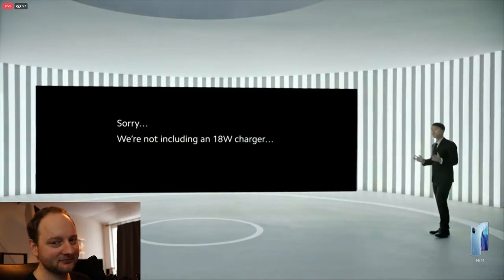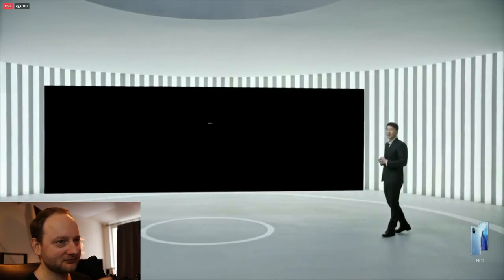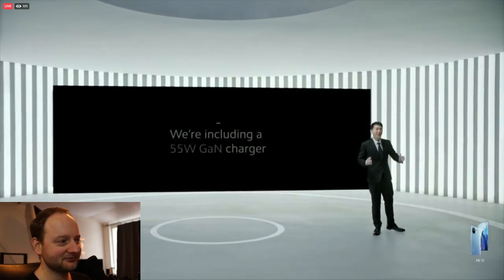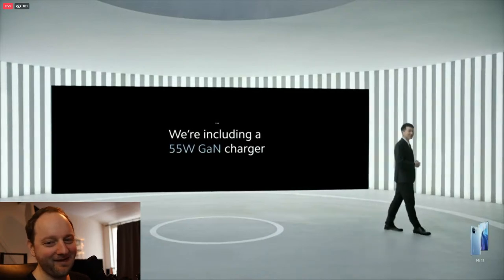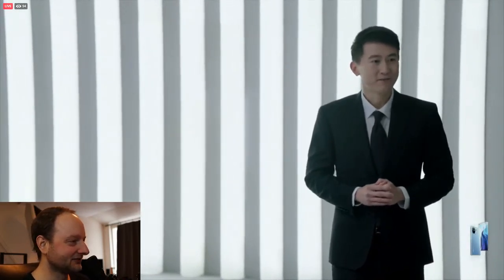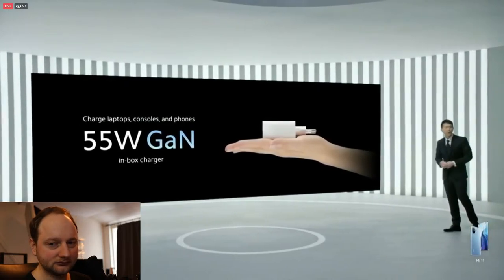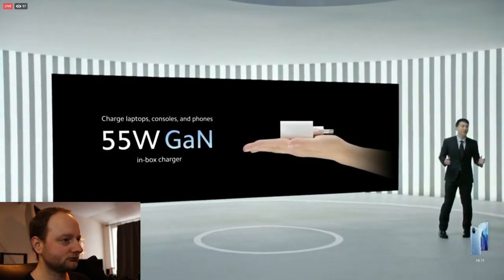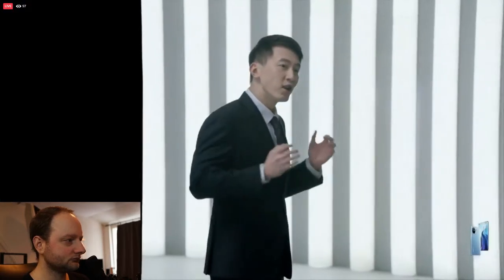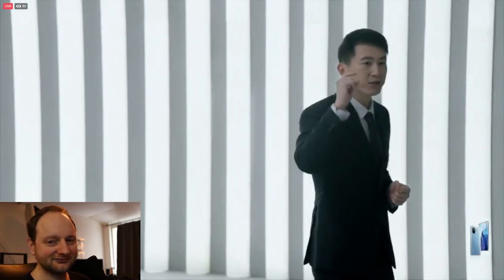This is because you probably have a number of those already. Don't judge too fast. In exchange, we are including a 55-watt gallium nitride charger. That's so sneaky. We realize that very few people have chargers of this capacity, so we made sure to include it. One of the best things about a 55-watt GaN charger is that it is capable of charging more of your gear, including laptops, gaming consoles, and smartphones. It's also highly compact, at about half the size of typical silicon-based chargers.